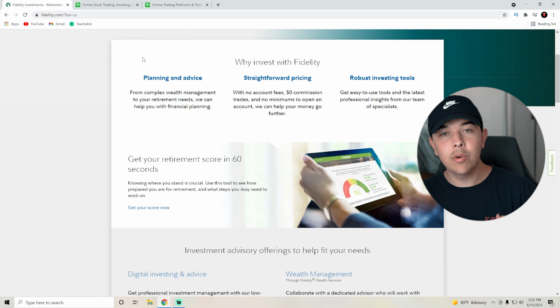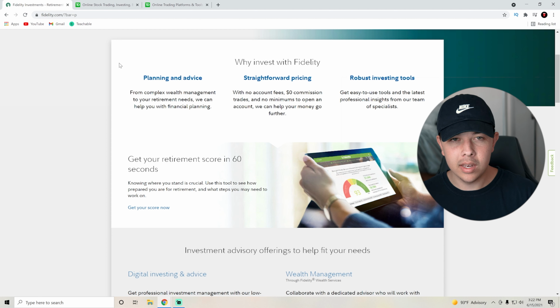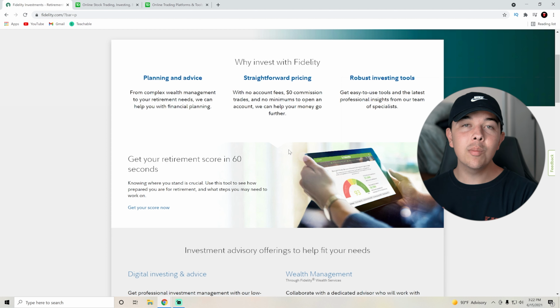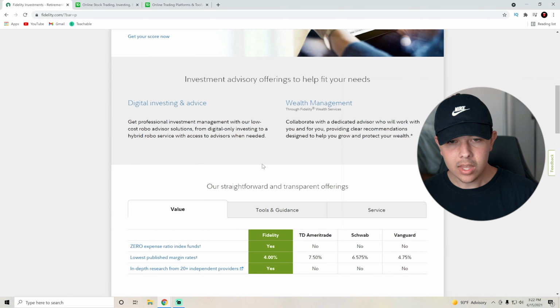Basically, this is going to be for the people who are just trying to invest for the long term, in my opinion. In Fidelity, I don't plan on selling any of the stocks or mutual funds or ETFs that I have in my Fidelity account. But yeah, here we go.